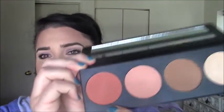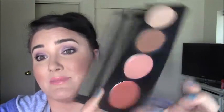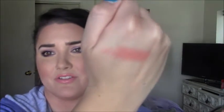Gorgeous. Okay, now for Spice, this is probably my favorite. I'm wearing it today. You've got this beautiful, kind of, when I see this, I think of brick. I don't know if that's an accurate term for the color, but it's kind of a brick red to me. It's not bright. These are all more along the lines of a neutral nude. I'm not doing very good at describing, but that's that.